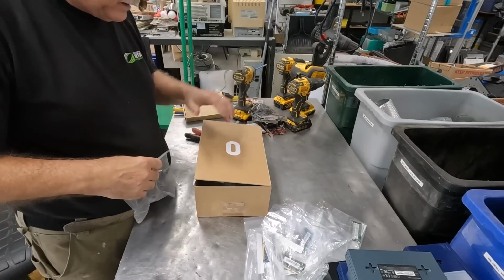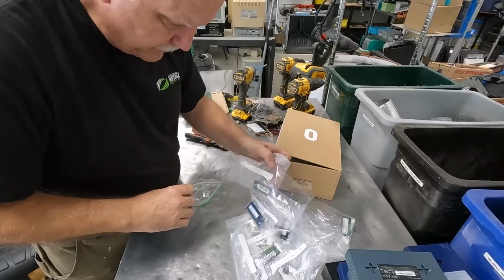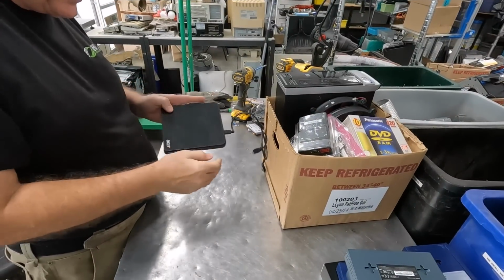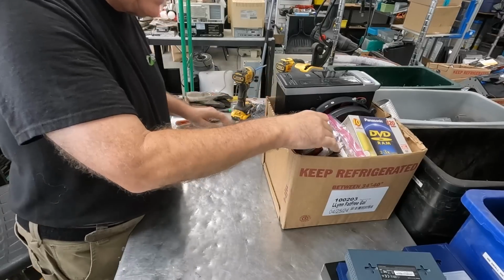And these are the 4s, and there was an 8. I really don't think those 4s are going to have much. Let's see here. Acer DVD, external DVD. No big deal there. Nothing to get too excited about.